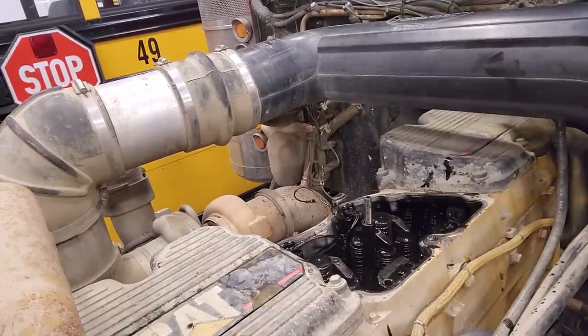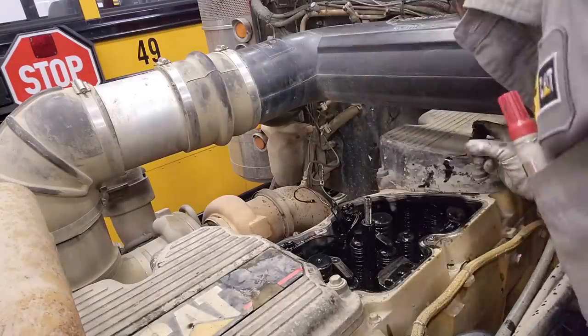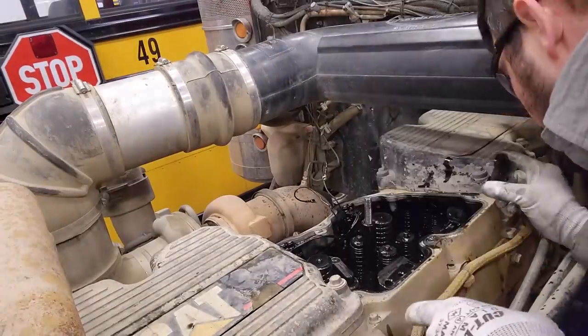Luckily, the bridges stayed in place for once. Then what we're going to do is pull number 4 injector. Now, I'm actually going to pull, unless I see damage, 4 and 3. Now, in the past, I've aired up cylinders to see if they hold air. And is that a good troubleshooting tool?